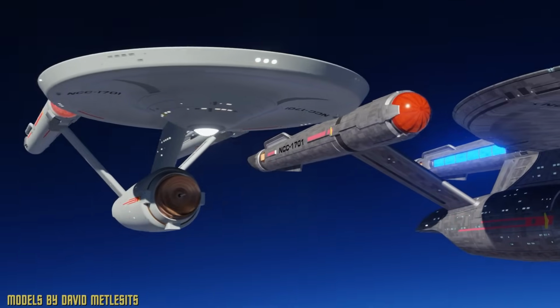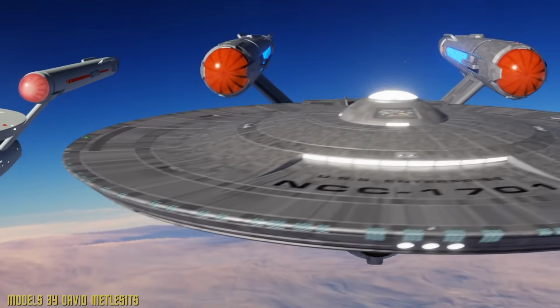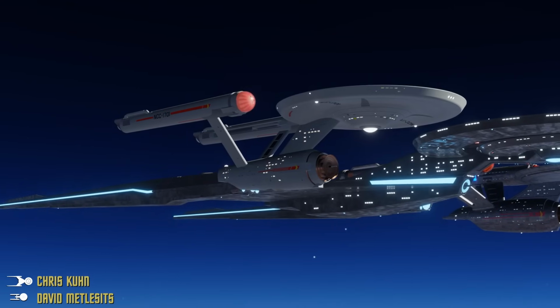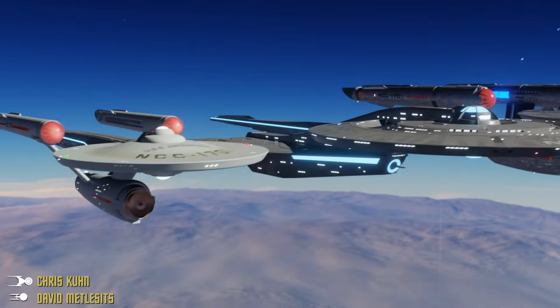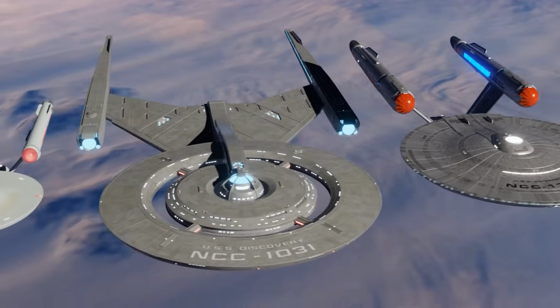The biggest difference was the size. Many of the ships in Star Trek Discovery dwarfed the original Constitution class, especially the USS Discovery herself at a length of 750 meters, a size which would not be seen again in Starfleet for over a century, arguably. I'll come back to that.